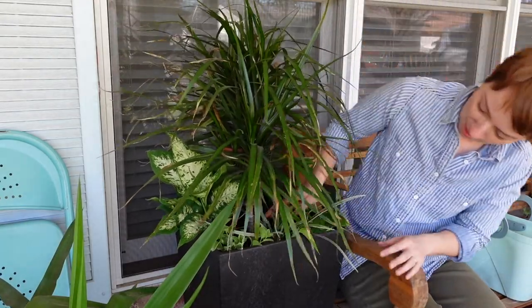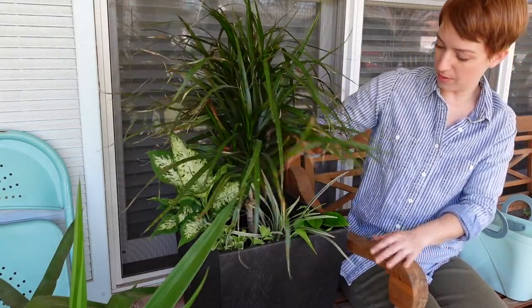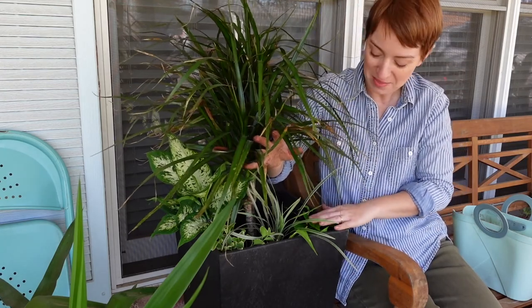So I think the vinca will come up over, we'll see. And then the liriope, I just kind of want a little pop of brighter color popping up here, just to add a little pop. And then this is a golden pothos. I would have preferred one with more variegation on it, but they didn't have any for cheap. So this is the one I just went with.